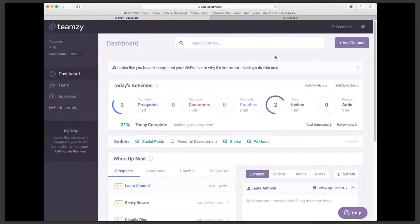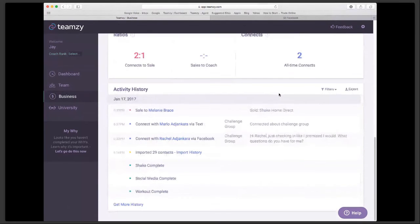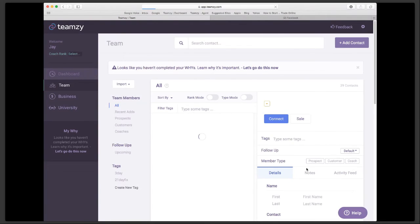So I'm going to show you, Missy, how you can access that activity report, and you can sort it by your invites. So let me get back to my Teamzy dashboard. So here we go. From your Teamzy dashboard, go ahead and click Business. From your Business section, you're going to scroll down to that itemized activity history. Click Filters here. Indicate invites. You can stipulate the type of invite or you can just include all, and you would apply that filter. I assume it's going to be a running list for you. If it's something that you prefer to view in Excel or something along those lines, you do have access to export it at any time. Okay, so that's going to be how you access your history report.